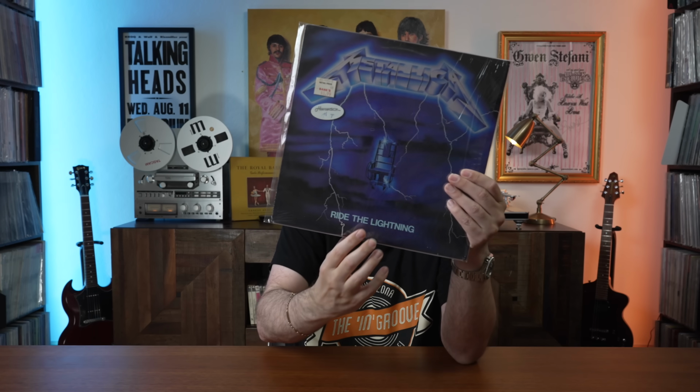Customer A bought this record for $7.98 and didn't like it. They're like, you know what? That Metallica Ride the Lightning, that's just not for me. I'm going to trade that into Banks. And then Banks sold it for $3.99. And there it is, all told by the price tag.